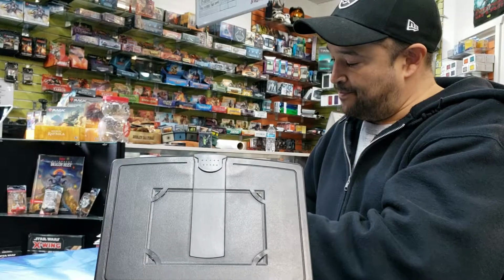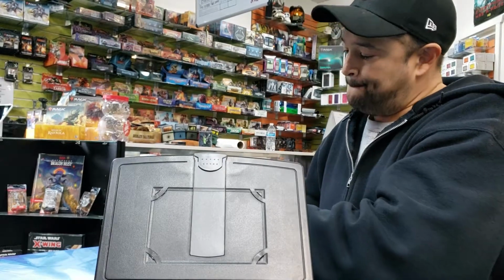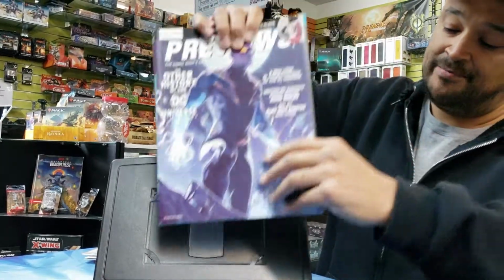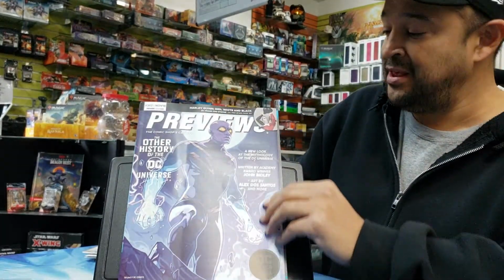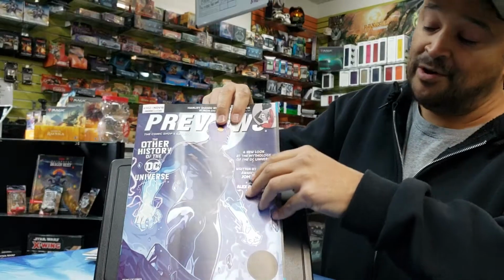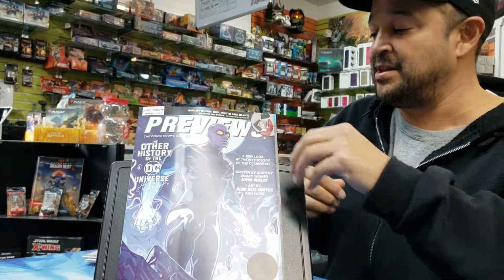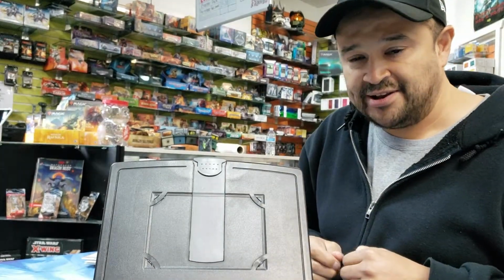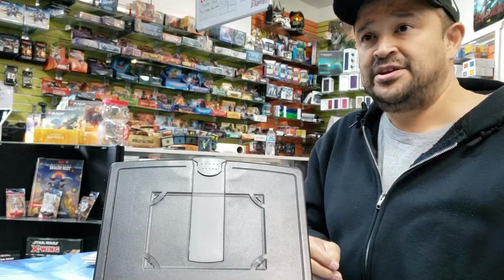I also picked up the previews, people. I know I made a video on why you should be picking up previews, but I picked one up, and I haven't really had a chance to go through it. But I'm looking forward to doing that, and it will give me something to read while I'm driving to Southern California.